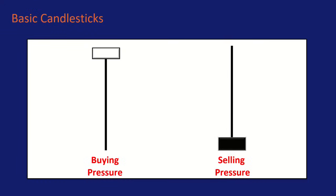Here is where we want to start to focus on the psychology of candlesticks. So here we've got 2 candles, one showing buying pressure, one showing selling pressure. And you're wondering, why does the one on the left show buying pressure? Well, if you'll notice, the candle on the left is a white candle, meaning that it opened at the bottom of that white box and closed at the dead high. So that's kind of bullish, right?